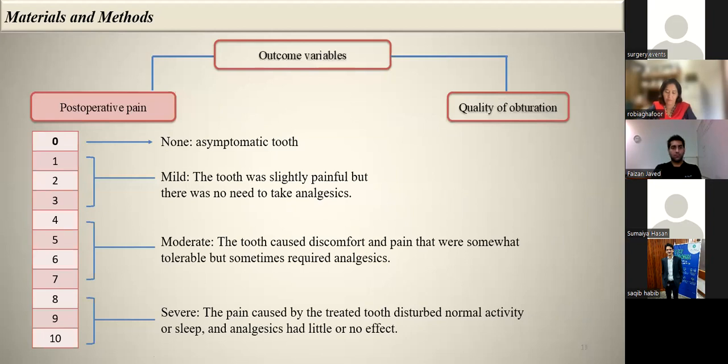These are the outcome variables of the study. They assessed post-operative pain and quality of obturation. The post-op pain was assessed using a scale from 0 to 10. Patients were asked to express their pain from 0 to 10, and this scale was further categorized into 4 groups as none, mild, moderate, and severe pain.